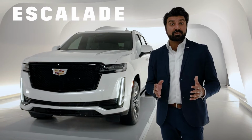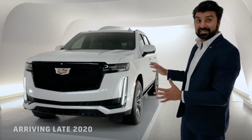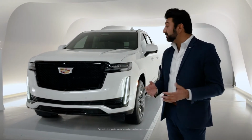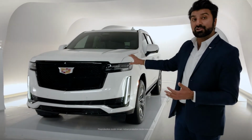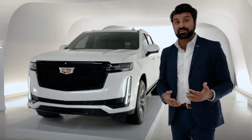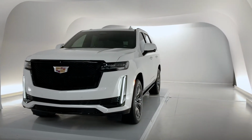And we're going to spend the next couple of minutes looking at the totally redesigned 2021 Cadillac Escalade. The version of the vehicle we're looking at right now is the Sport trim, and that gives us a black gloss mesh grille and black trim. If we were to go with the premium luxury version of the vehicle, we'd get a galvano chrome grille to go along with chrome trim.